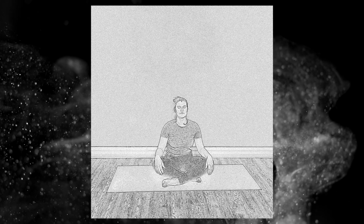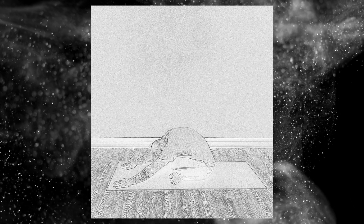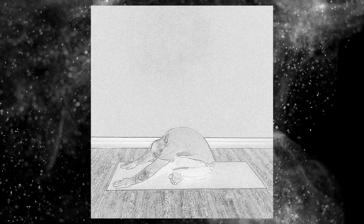One more time, let's sweep the arms up all the way. Inhale, looking up, exhale, hinge at your hips, fold forward as you bring your hands down. Let's fold all the way forward, take our first forward bend of the day. Really reach through those hands, find some length in your spine.